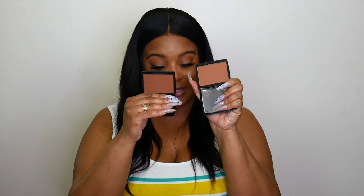The bronzer in the shade Mahogany. I can only bring this out when I have a really, really good tan. The more I learned about bronzing versus contour, that's how I realized I didn't need a bronzer this dark. I actually now have the shade Cappuccino. It's a lot more flattering on me. I could still break this out. You could see the color difference. Mahogany, I definitely could still use and still do use, but I use it mainly in the summertime and very, very lightly because it is very pigmented.